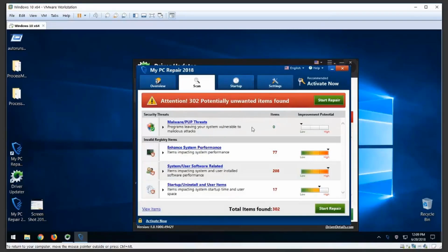First of all, let's look at the program interface and what might determine us to think this is a PUP and not real. Let's just start with the name, My PC Repair 2018. That sounds just too good to be true. There's no company name involved. My PC Repair is just a very, very generic name. And if you are at all familiar with this type of PUP, you will know there are a lot of similar programs that use the same interface but have a different name, and they're all as generic.